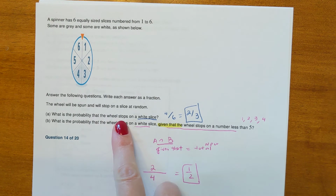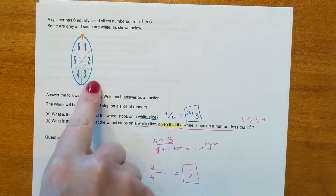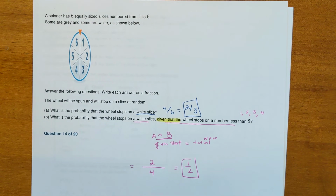What is the probability that the wheel stops on a white slice? Well, there's 4 of them out of 6. So 4/6 or 2/3. What is the probability that the wheel stops on a white slice given that the wheel stops on a number less than 5? Okay, so given that is the denominator. Whatever is in the given that, and the given that was a number less than 5, which was 1, 2, 3, or 4. So there's 4 possibilities for that.